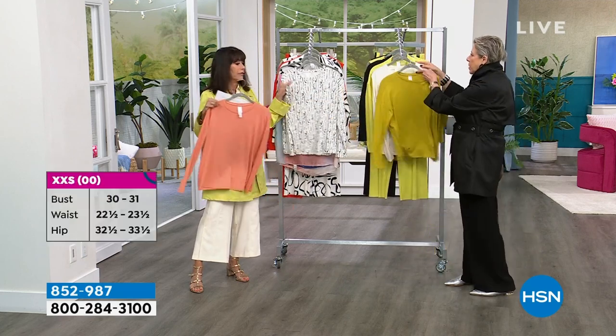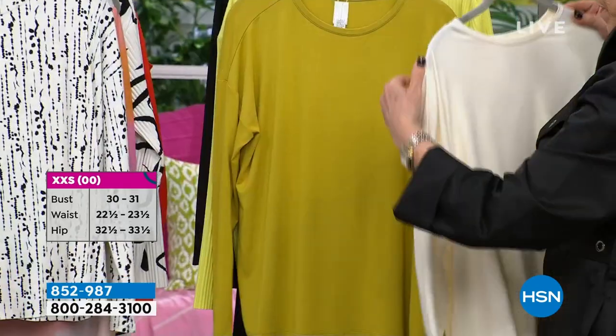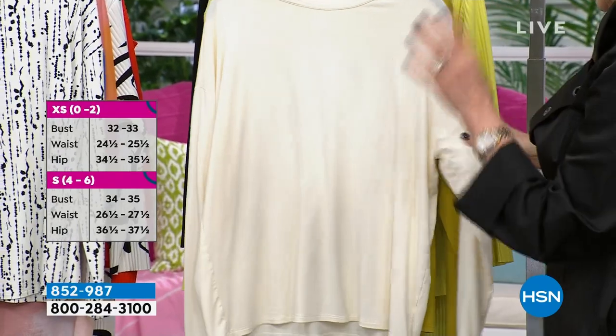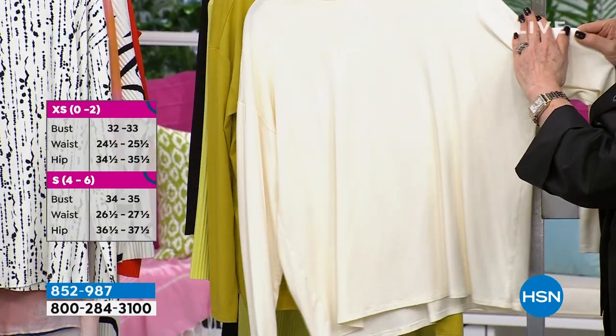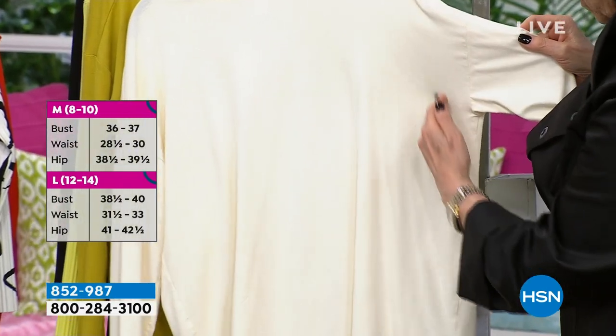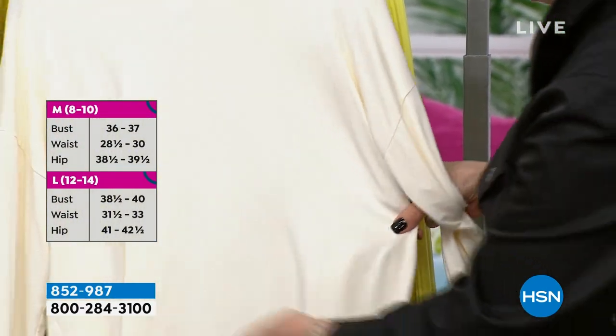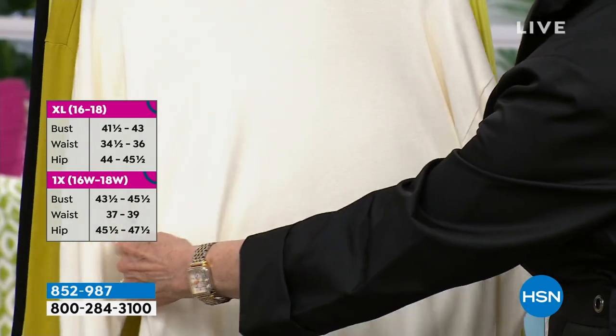Now, this is a great piece, and there's a reason why it's a customer pick. Let me show you why. I wear this in a medium. Why do I wear it in a medium? It's a drop shoulder. A drop shoulder piece gives you, if I put this here, I lose that much on each side. So it's a good 4 or 5 inches that I would lose in circumference.